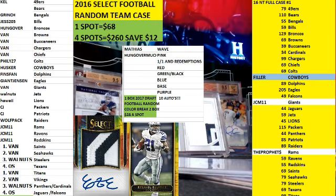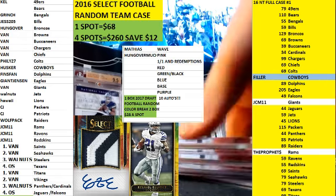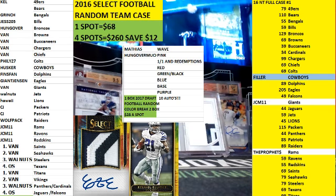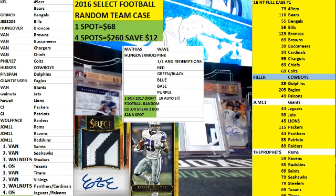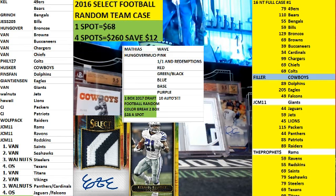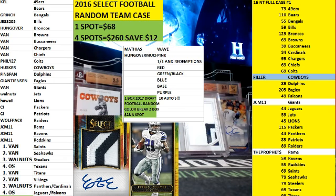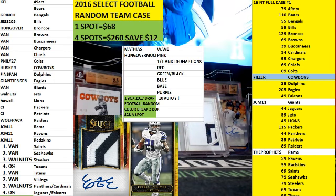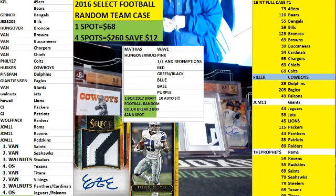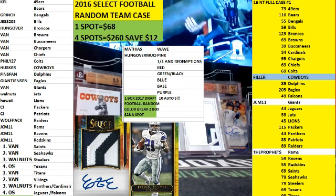All right, guys, full case of Select Football. I'm just gonna get a few cases here ready. Nah, it's early. Let's fill another one up. Last weekend, on the opening weekend, we did like 15 cases. Another one is actively filling. I'll set up a Cowboys filler shortly for it. Bubba busted.